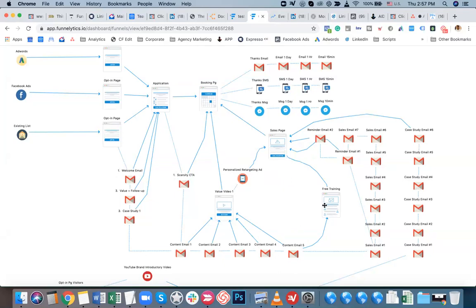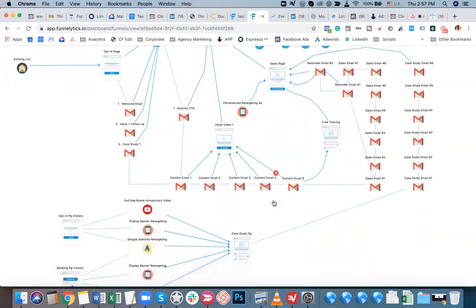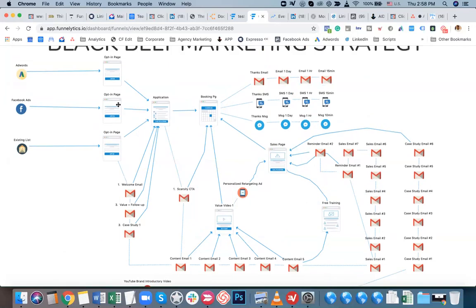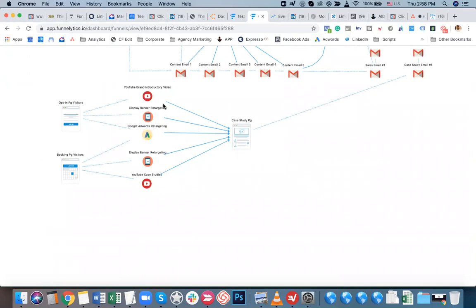Now, once we are into that mechanism, some other stuff is happening on other platforms. We're doing some retargeting now. So imagine doing this. If someone signed up on your landing page, that means they're interested. And if they go to the application page, anyone who goes to an application page who is an opt-in visitor will start seeing your brand video on YouTube. So they signed up on your funnel, they go to the application page, and maybe they filled out the application, maybe they didn't. But when they go to YouTube, they're going to start seeing your ad, an ad from you talking about your brand.